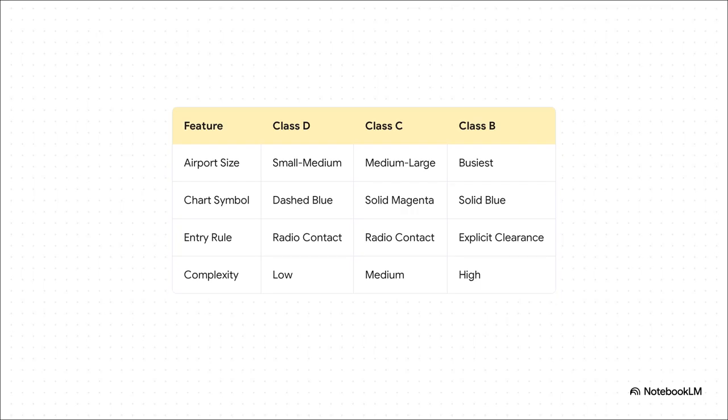So, let's do a quick recap of our airport pyramid. You can see how everything scales up, right? From the simple radio call you need for a small Class D airport, all the way to that explicit must-have clearance for the busiest Class B hubs. And those chart symbols, dashed blue, solid magenta, solid blue, they're like a pilot's cheat sheet, telling them the rules of the road at a single glance.